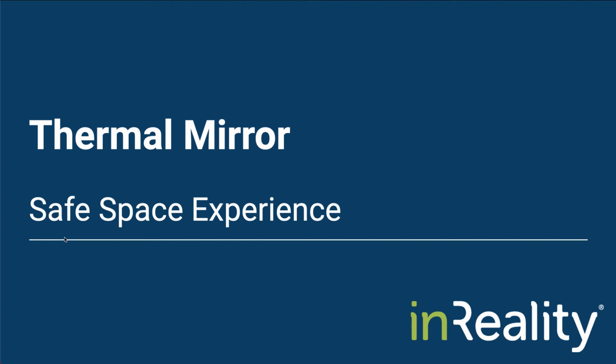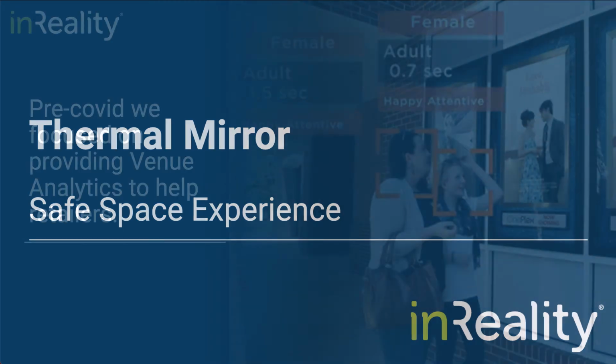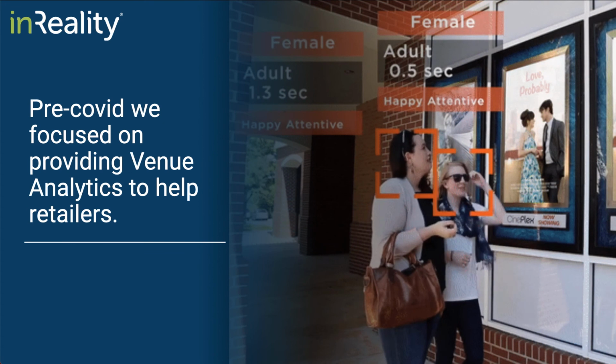The following is a brief introduction to how you can create a safe space experience using the thermal mirror. As a starting point, let's talk about how we got here.